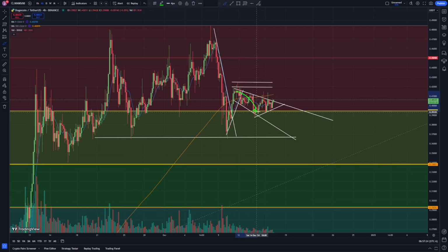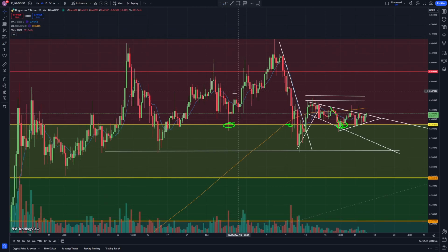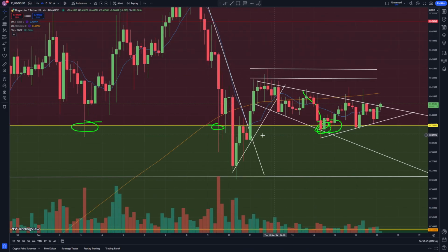Boom, came down, filled it again, bounced up. It looks like I came down, filled it again. So I filled it right here. I think I filled it right here, and then I might have filled it somewhere in here, or probably one of these ones. I think it was one of these ones, because even in here, if you zoom in, if you're really watching this chart, it came down, filled the limit order.